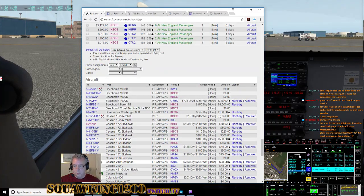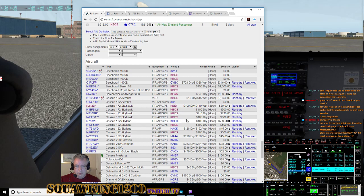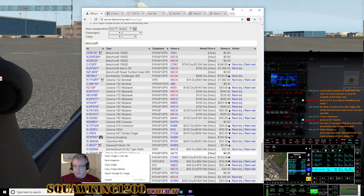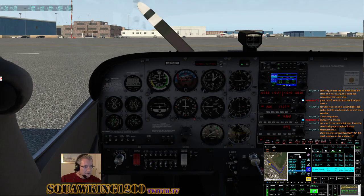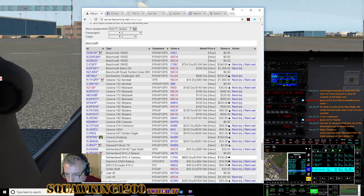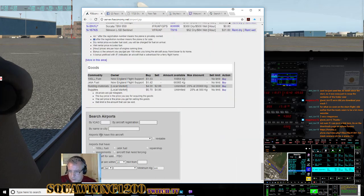See, no 208. A bunch of de Havillands here that are in disrepair. That's what the red means, right? Wrong button. Back to here. Alright. Or red is not available for commercial use.